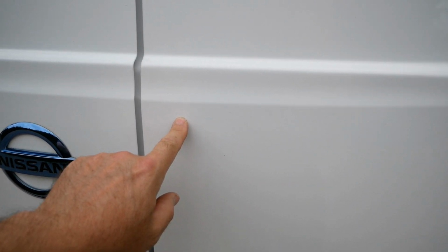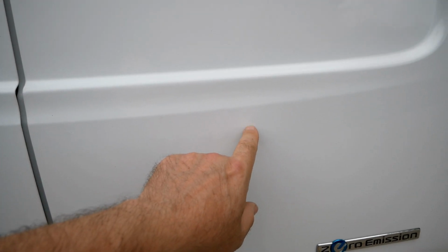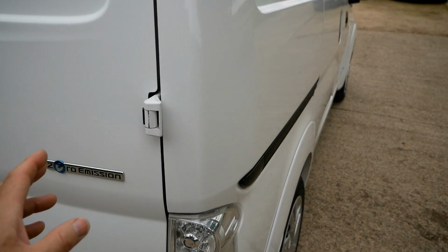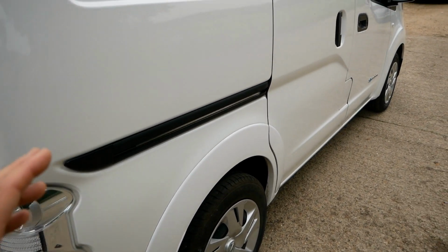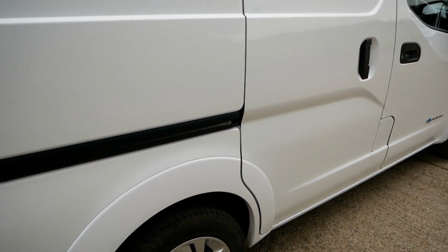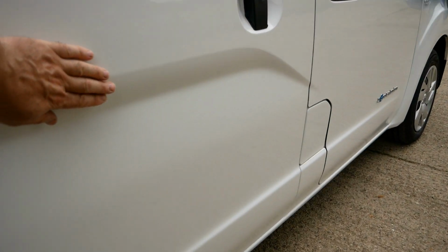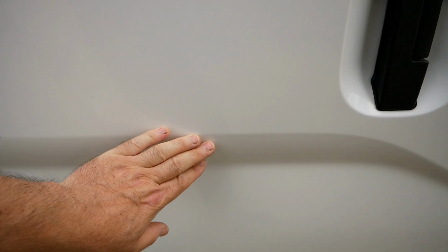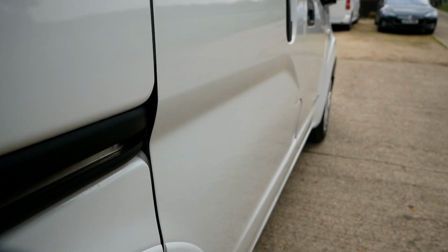So the only things I need to show you is there was a chip here that's got a bit of touch-up paint in now, and 2 little chips there. But again, you can have a look at the pictures in the photo gallery. And then looking around this side, again, all really clean and tidy. I'm just looking for that dent. There was a dent there. I can feel it, but I can't see it. In this seam here, there's a little dent just there. But in this light, it's not really visible.